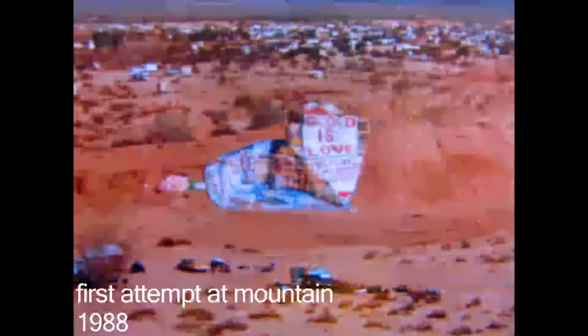The first attempt was made with diluted cement and junk from the dump. For 5 years, he tried to make it cheap, fast, and easy, until one day in 1989, the mountain crumbled within 30 seconds.